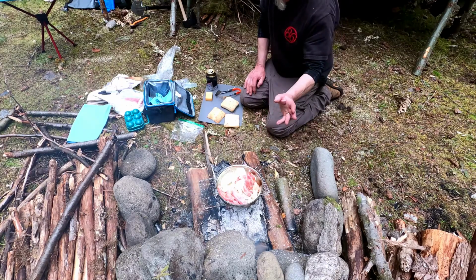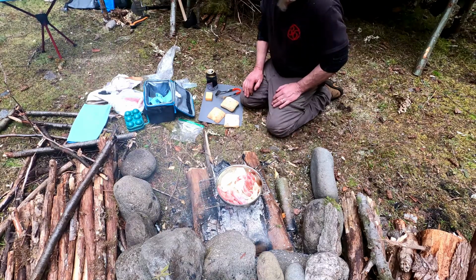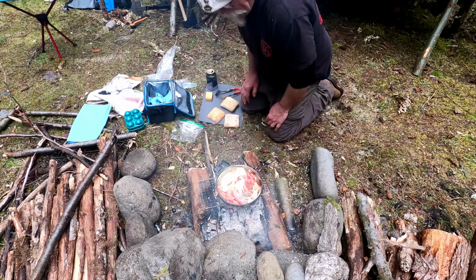Of course, I'm using alder. There's alder smoked there, but I'm also using alder right here to cook my meal with. That's what I found that was down and dry.